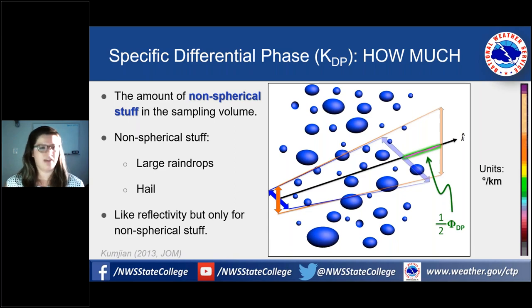So non-spherical stuff would be our large raindrops, our hamburger bun raindrops, and hail that has lots of spikes. So spiky hail, large raindrops, that is what KDP is going to see. And then it's like a reflectivity. So you can kind of use it like a reflectivity, but just remember that this is only non-spherical things. So we can also see bugs with this too.